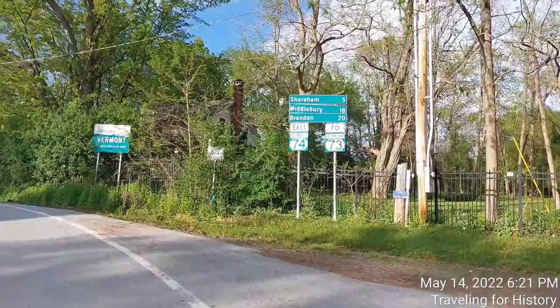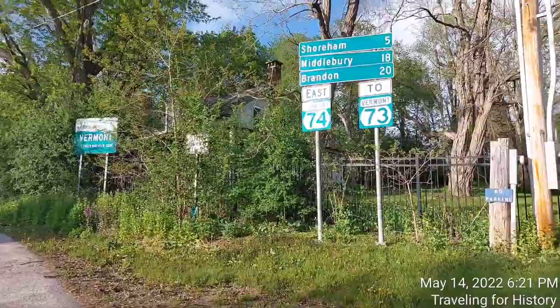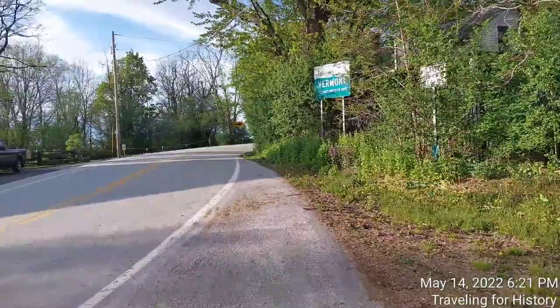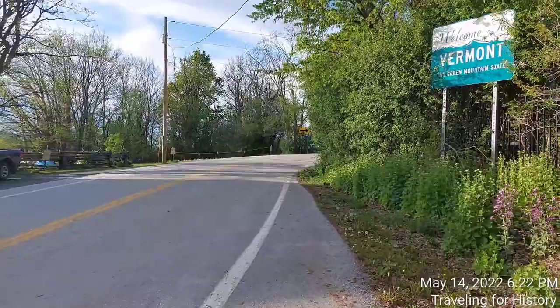So we can see from this sign, Shoreham is 5 miles from here, Middlebury is 18 miles, and Brandon is 20 miles. Now Shoreham and Middlebury are in Addison County, Brandon is in Rutland County. They're very close to one another, as you can imagine. And then State Highway begins right here, where the private property ends, and then we have the Welcome to Vermont sign, the Green Mountain State.